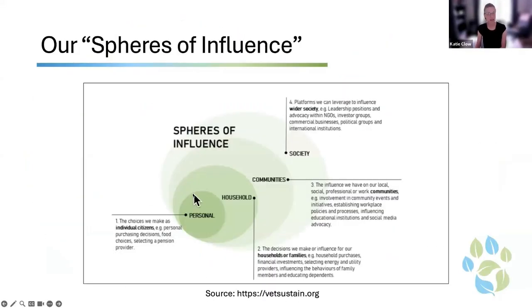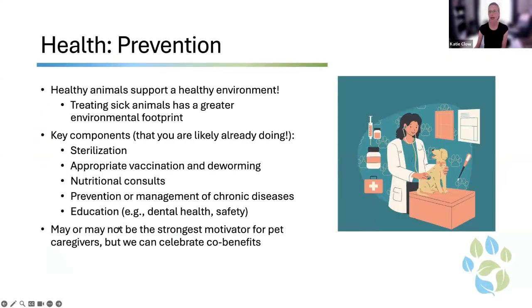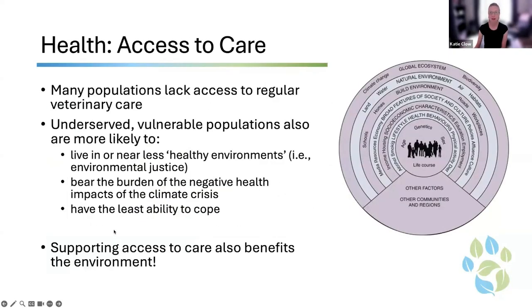So this was this interesting spheres of influence diagram that I was talking about, where we see personal, household, community, and society, where I was really just talking about the ripple effects as we continue to expand our efforts within the climate change mitigation space. A lot of these are just words.